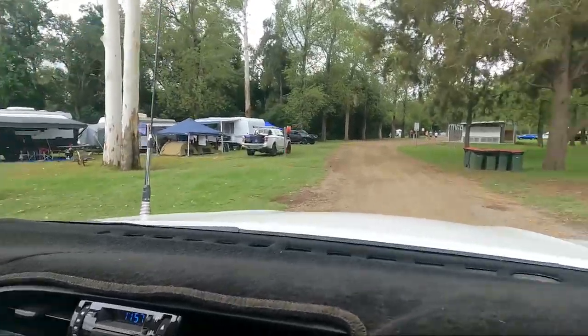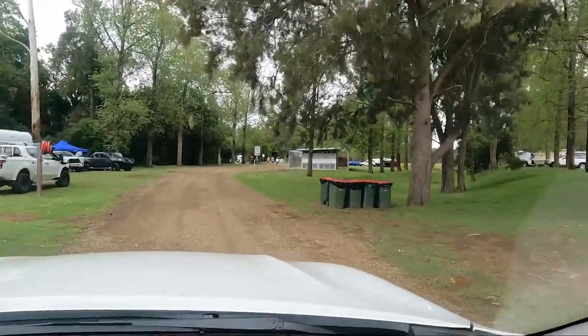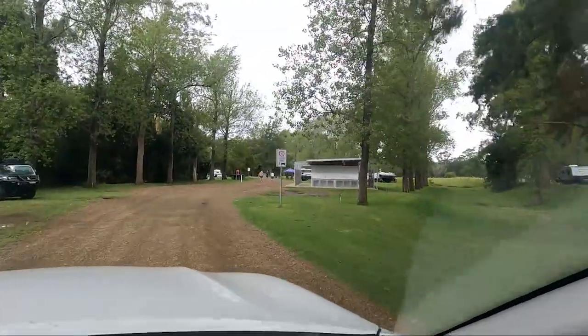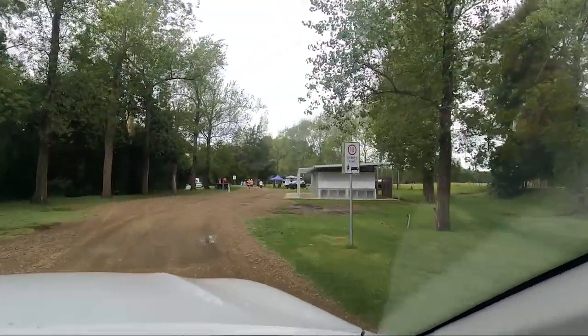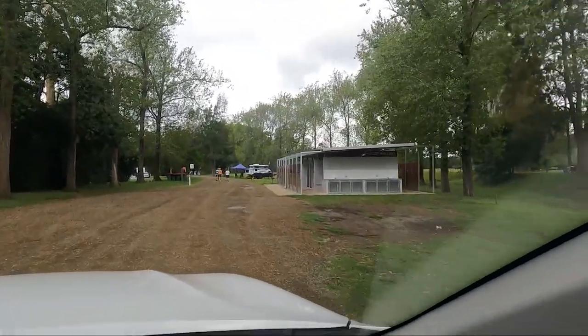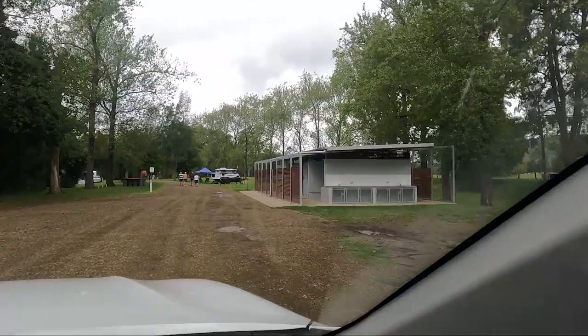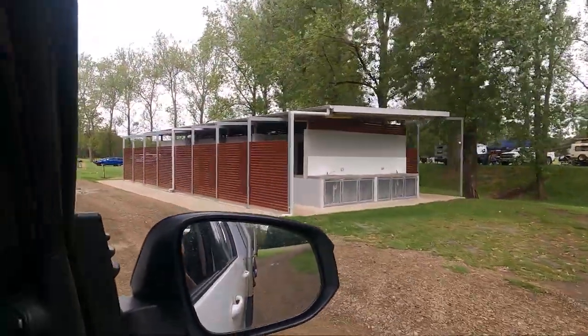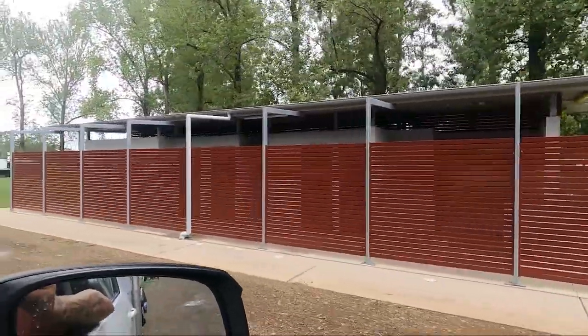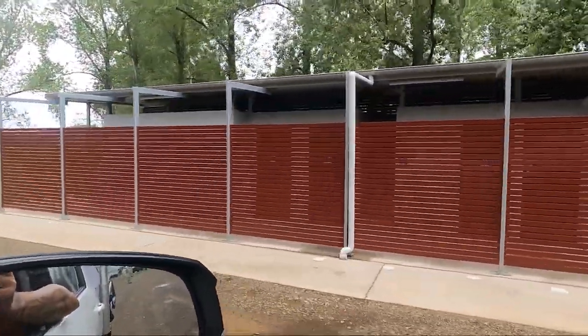There's a new amenities block down here now. There never used to be amenities, so you used to have to go up the top to go to the toilet or shower. So this was one of the stipulations that had to happen from when they reopened. And they've ended up putting in this amenities block. It's got toilets and showers, which are all separate, and a unisex toilet and shower for disabled as well. But it's really good now. They've got this facility down the bottom of the campground.